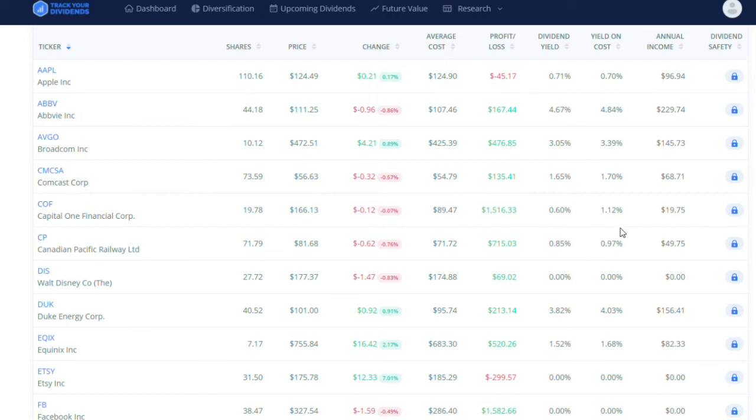The next one on this list is Capital One Financial, one of my favorite companies. Now, Capital One, they have a lot of cash on hand. They also have a lot of debt, but I think they are innovating. They're investing in technology a lot, and that's very well justified. I say Capital One is not a bank; it's a tech company. Currently, I hold about 20 stocks, which give me $20 almost yearly in income. The dividend yield is 0.60%.